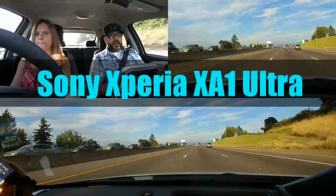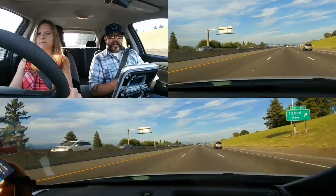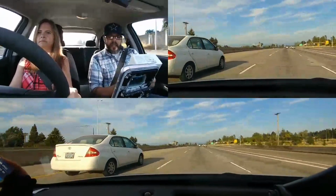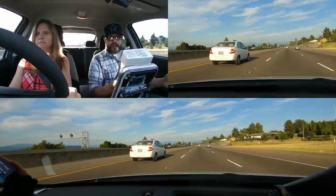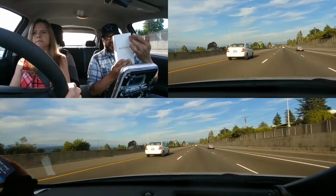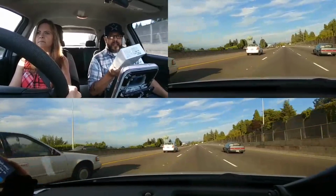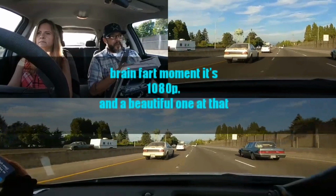I am using the LG V20 to shoot this video, the multi-view window feature. It's what really sets the LG V20 apart from a lot of other devices. So the Sony Xperia XA1 Ultra has a 23 megapixel camera on the back, a 16 megapixel shooter on the front that has optical image stabilization, has a full 6-inch 1080p display.